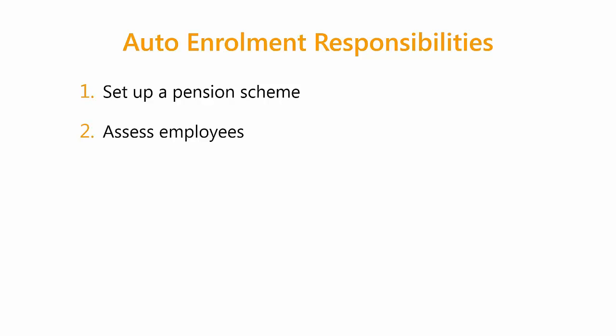Next, all employees must be assessed at your client's staging date, and all eligible job holders must be automatically enrolled into a workplace pension scheme unless they're using postponement. All employees must receive communications within 6 weeks of the staging date, not just those who have been enrolled. You must notify eligible job holders, non-eligible job holders, and entitled workers, including those who have been postponed, informing them how they have been affected by AE.